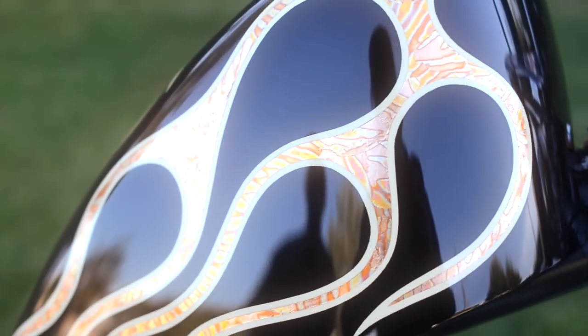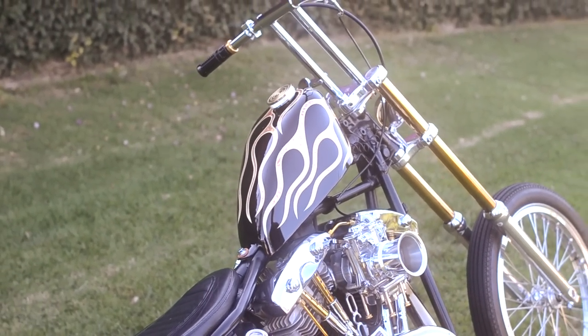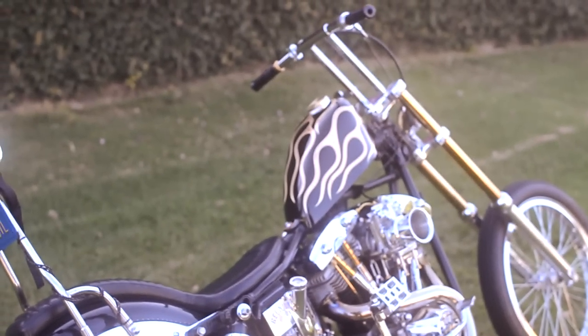He crushed it. This tank to me is very sentimental just because of the things he had to go through. And this is like a phoenix, you know what I mean? He came out of the fire and just exceeded my expectations, man.